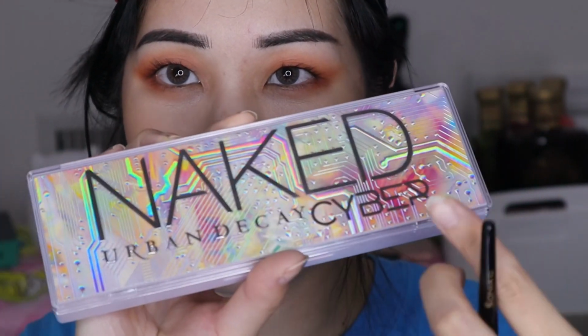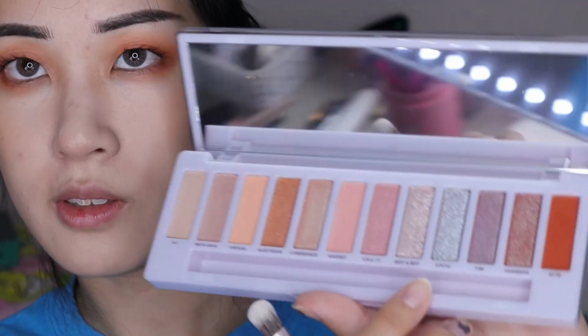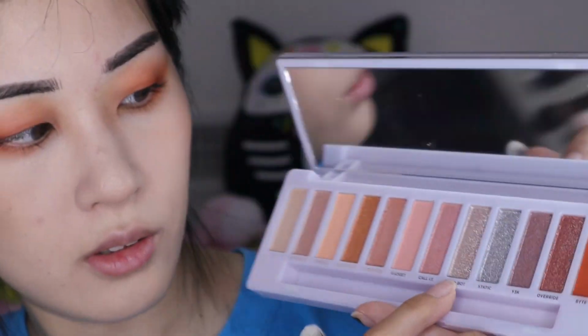It's boring and it's fine, which it's called naked. So I guess that's the point. I don't really feel like I have the right to complain about this palette when the entire point of it is to be easy and not too much. And so I don't really know what to say about it because I feel like it does the job that it was designed to do. I think it'll be really fun for me to use Static and maybe also Not a Bot.